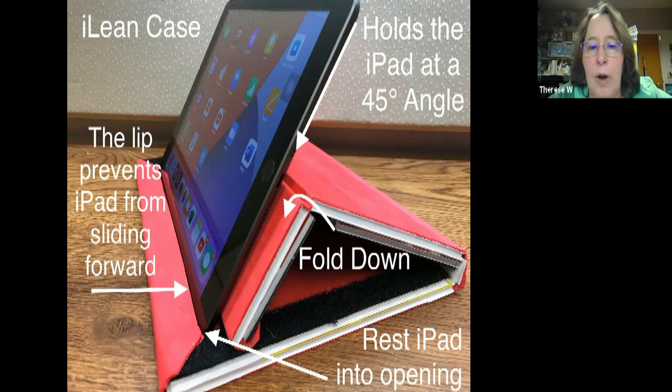It's a perfect angle when you're maybe sitting in the back seat of the car, or you're sitting on the couch, or you're sitting on a park bench. It's a great angle to be able to quickly interact with your iPad in a relaxed environment.